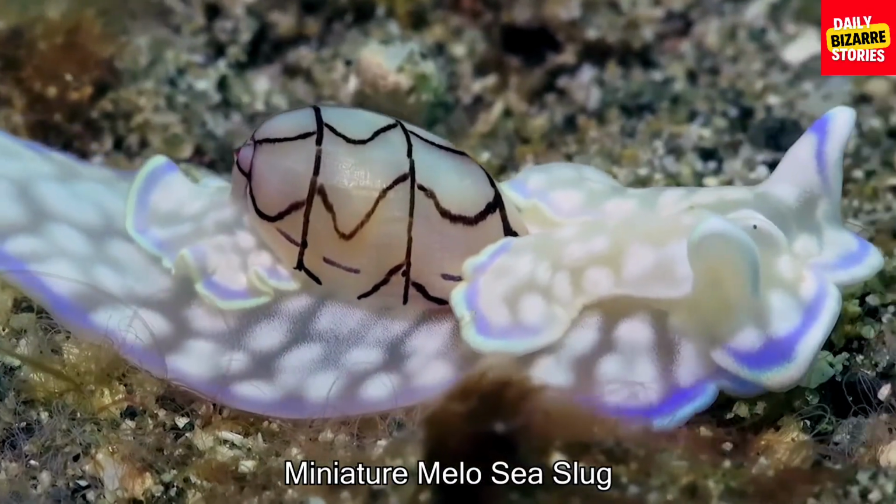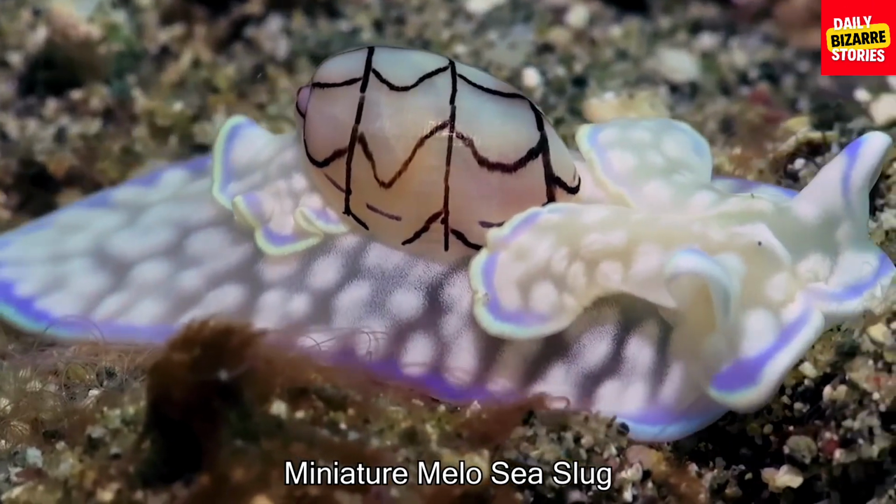This is a miniature mellow sea slug, and they can be found in the waters of Indonesia.